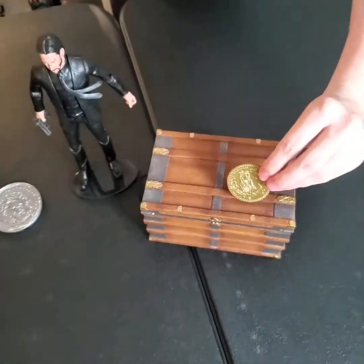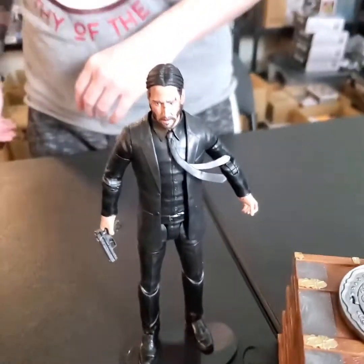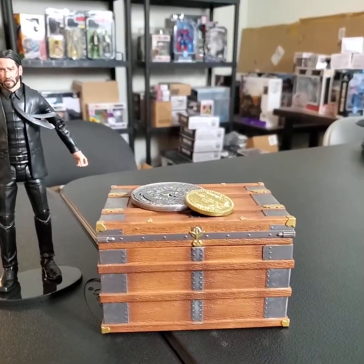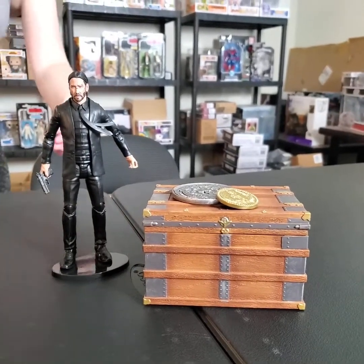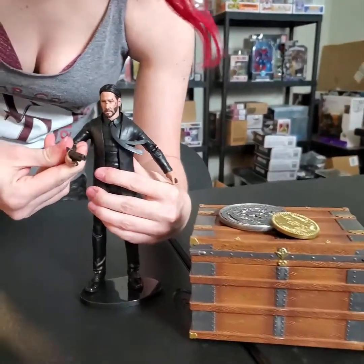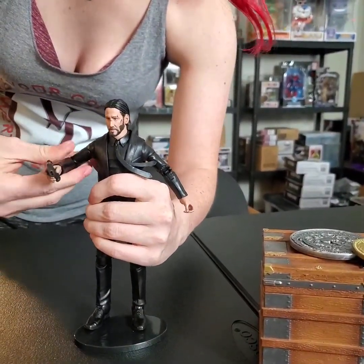All right, so let's see if we can get a little setup of everything. John Wick, Baba Yaga himself, gun in hand, ready for vengeance and all that good stuff. I cannot wait for the next John Wick films. Definitely my favorite Keanu Reeves character. Let's check the articulation. Let's see what we're looking at here. So the articulation is a little rough, but it holds steady.